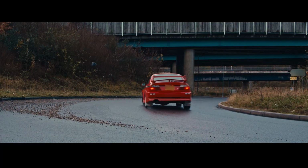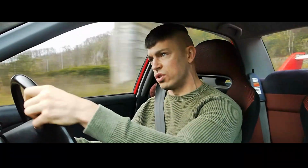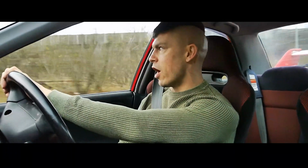Definitely that old school JDM feel to it. You've got to remember, this car's 20 years old. So this would have blown people's minds back in the day. You know, it's got a lot of ability for an old car.